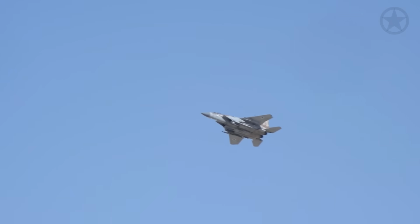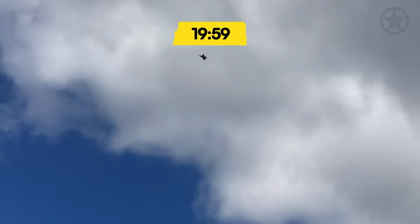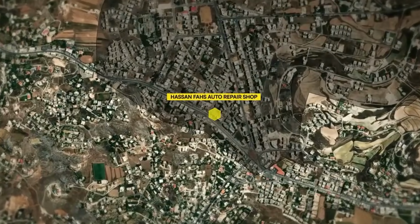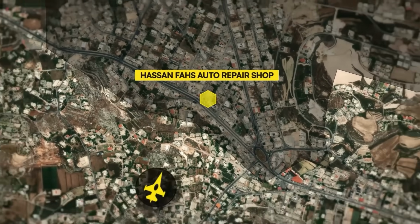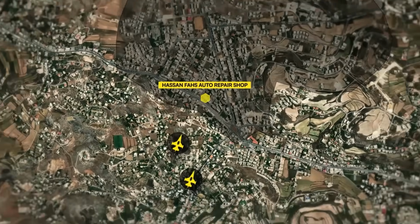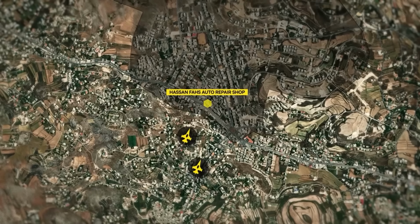Now is the perfect time to strike. At 19:59 local time, the lead pilot rolls into a 15-degree dive. The first target, Hassan Faz Auto Repair Shop in Tyre, is coming up fast. At 520 knots, he's covering almost 300 meters every second. The release window for an accurate drop is just 3.7 seconds long.